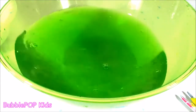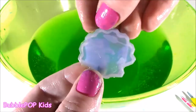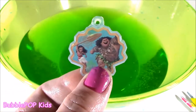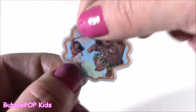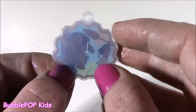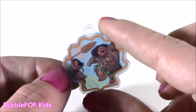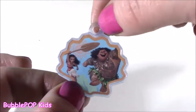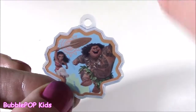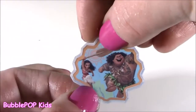Ah, it smells super tropical. And here is our little charm. Look how cute that is. It is beautiful. It's so, so cute. It's actually in the shape of a seashell, kind of like a clear blue seashell. We got Maui, Moana, and that would be so cute to put on like a necklace. You could even put this on like a keychain. Very nice. Super cute picture. Love that.